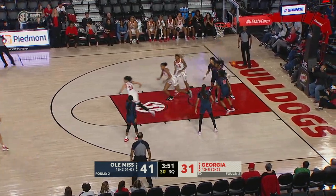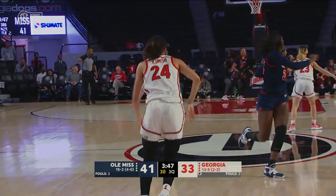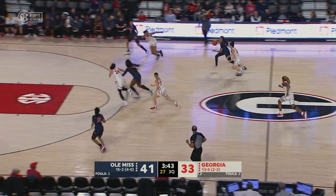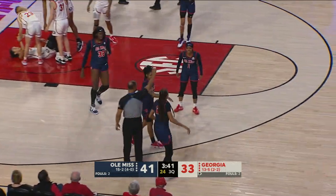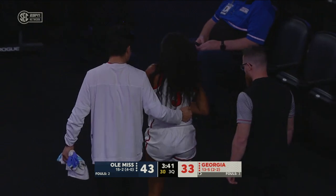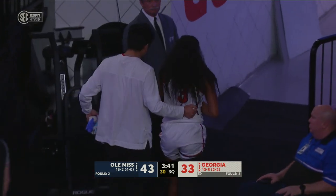Brittany Smith, that's the first bucket for her in this quarter, and she's the first Georgia player to get to double figures. She needs to get a touch almost every possession Georgia has the rest of the way. She needs to touch the basketball. Scott goes right on through, a blocking foul on Georgia and 1. We're going to see if they take her to the bench or right to the locker room. Looks like they're going to go right to the locker room. That's not a good sign. She's in a lot of pain. Hope she's okay.